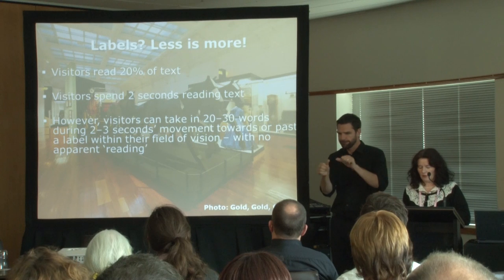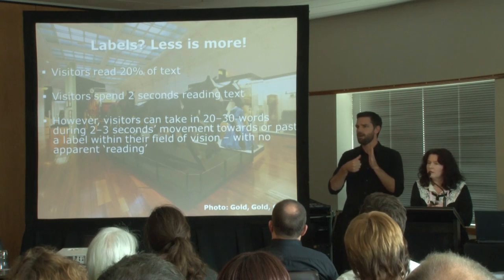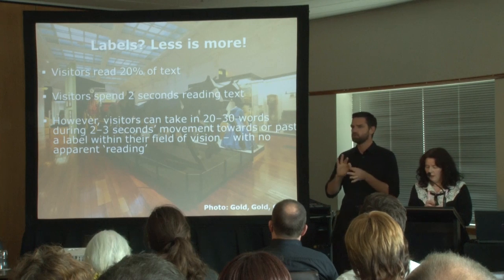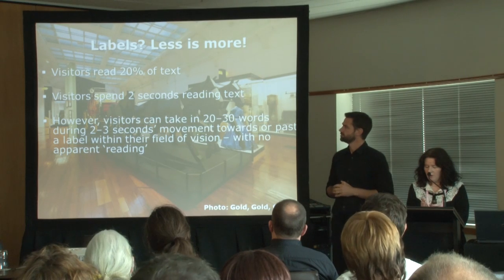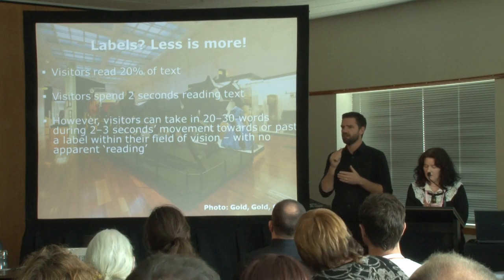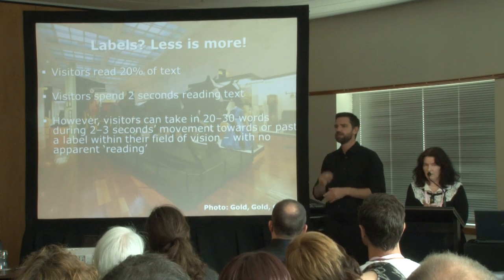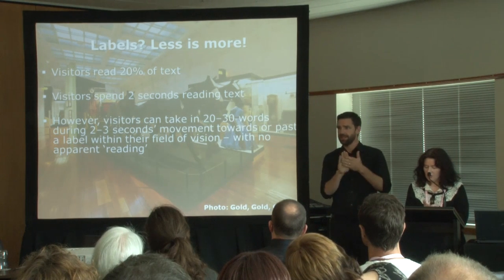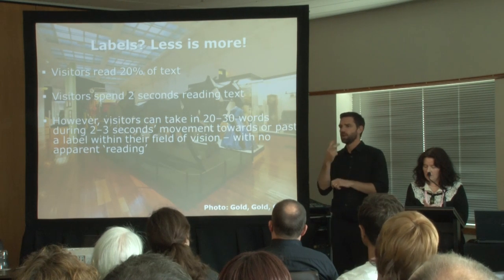One of the research things that I looked at was what Te Papa had done in terms of writing effective interpretive text. I don't know how familiar you are with that. But basically, the interesting things are the longer the text on a label, the less likely it is to be read. The more text there is in an exhibition, the less of it is likely to be read. And visitors spend on average 2 seconds, scary, 2 seconds reading any given text in an exhibition.